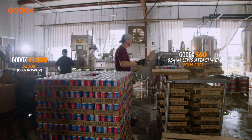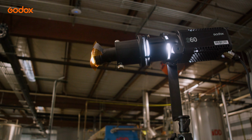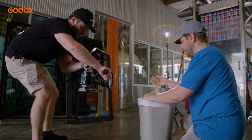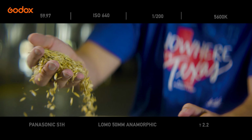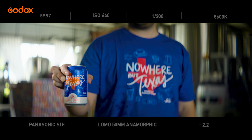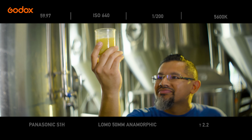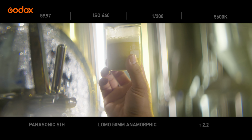And one way to really get some cool shots is to focus more on backlighting. So when you're backlighting something, we kind of did it with more of a Godox S60 for the most part, and the backlight gives more of a highlight around whatever it is that we're shooting. So whether it's a can or a person or even a forklift, we're able to get a really cool highlight, and it really made the image more sharp and really made it stand out.